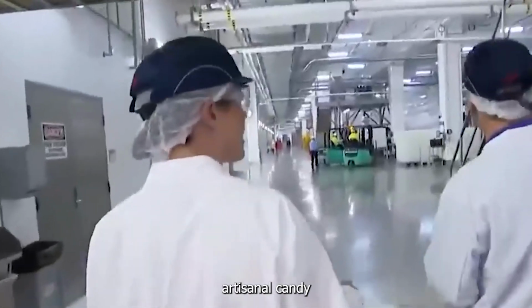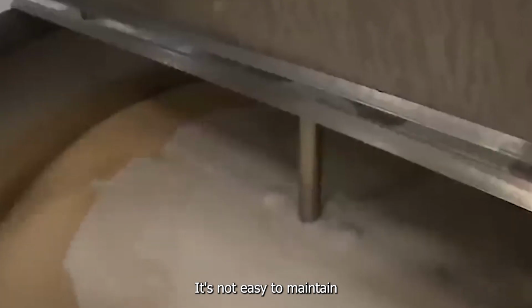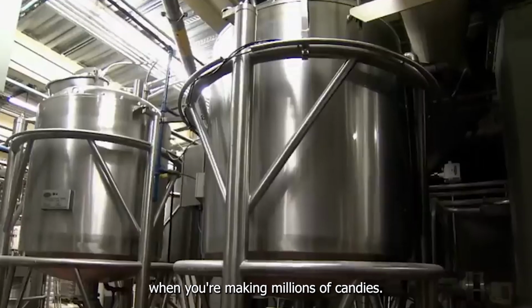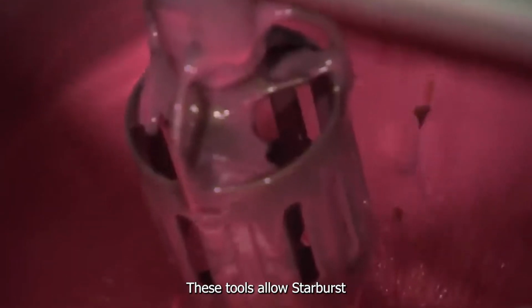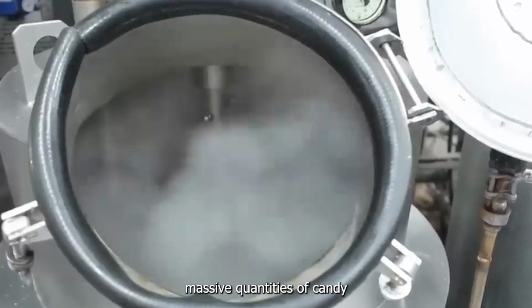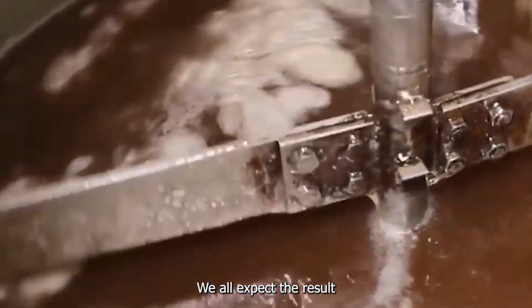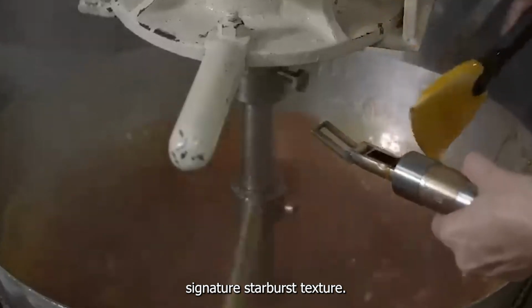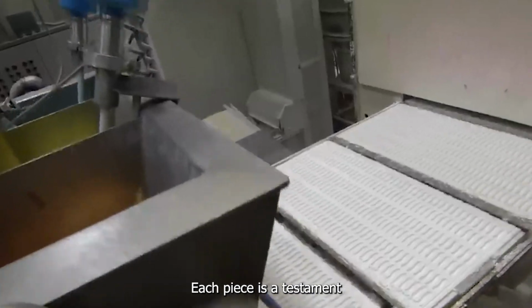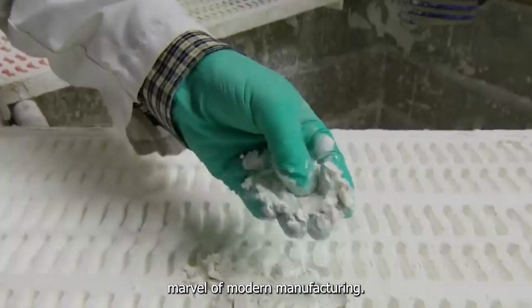Believe it or not, scaling up artisanal candy making techniques for mass production is a real challenge. It's not easy to maintain the same quality and texture that smaller batches achieve when you're making millions of candies. That's where the advanced machinery and precise process control come in. These tools allow Starburst to produce massive quantities of candy while still maintaining that perfect texture we all expect. The result? A perfectly shaped, chewy candy with that signature Starburst texture. Each piece is a testament to the intersection of food science and engineering, a tiny fruit-flavored marvel of modern manufacturing.